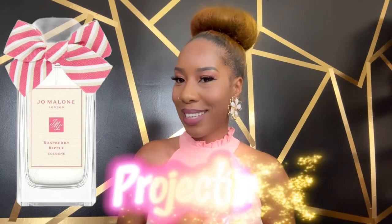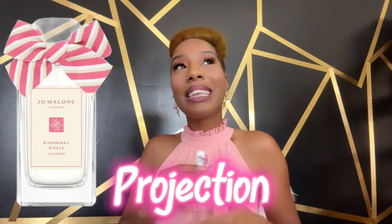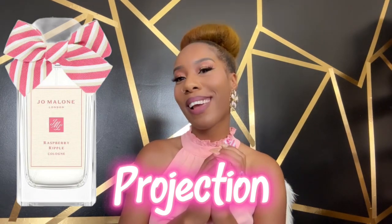Now, I will say this. She is not a room-filling scent. She's not that girl, okay? She leans more towards, I want to say, radiating within a 4 to 5 foot bubble around your body. And that's okay. That's all right. Because her quality of fragrance is just good enough for me, okay?